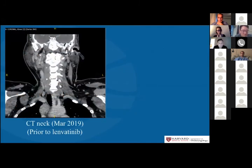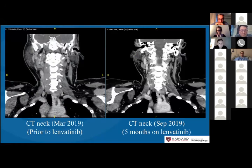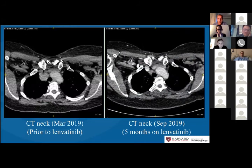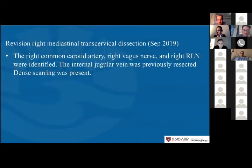This is an image I showed you from before in March, prior to the start of lenvatinib. And here it is at the same level in September after treatment. And you can see the fantastic response. Oh, wow. It was 3 centimeters, and then here it's about 1.3 by 2 centimeters. Very nice. Yeah, and here's the axial as well. You can see prior to treatment, this is after, and you can see the substantial decrease in size as well.